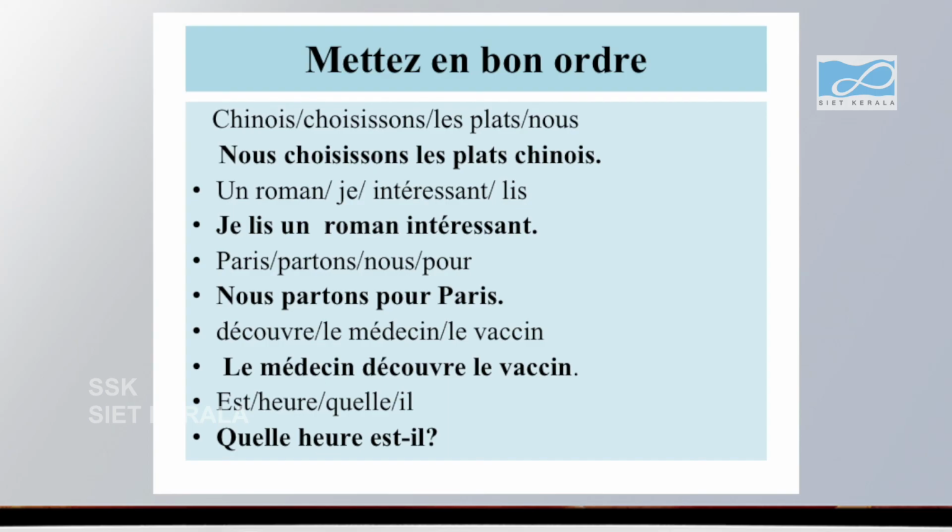So an adjective of a nationality, you know, is written after the noun. So that's how you get nous choisissons les plats chinois. Next you have un roman, je, intéressant, and lis. So our subject is je, we start with je. You have the verb lire there, so je lis un roman intéressant. I am reading an interesting novel.